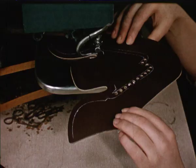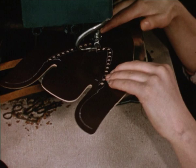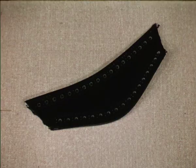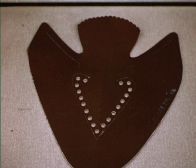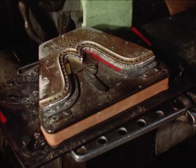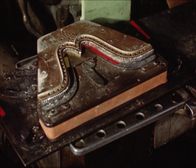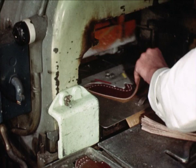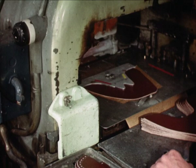Punching out holes in the upper is done on a perforating machine, which does one punch at a time. Many different shapes and sizes of punch can be used. If the quantity is sufficient, this large machine does many operations at once. An expensive die will perforate, gimp the edge, stitch mark, and punch out a center design.